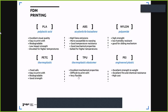Regarding food safe, there are a lot of papers on whether something FDM printed is food safe or not. If you want to make it fully food safe, you will need to change a few parts, like, let's say, baby proof. You need to print plastic that has been properly cleaned up, then sterilized. The machine needs to be sterilized, and then you need to print with a plastic that doesn't have any colorants, because colorants embed pigments that usually are not especially food safe.